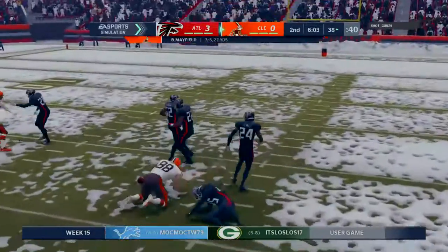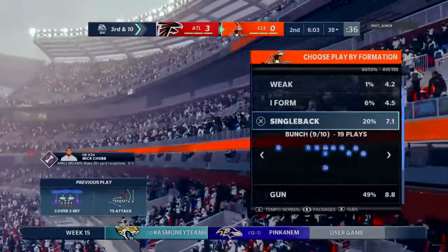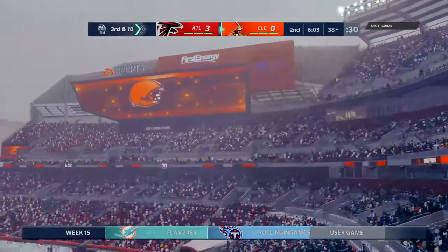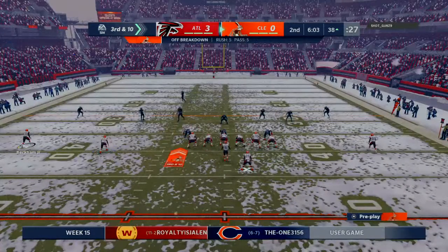And this one incomplete. Too much contact to hold on to that one, and it's 3rd down. Normally being a big-bodied receiver plays to their advantage downfield. Go up and make the catch, take the hit, and pick up yardage. But in this case, the hit was timed really well and popped it free from his grasp.